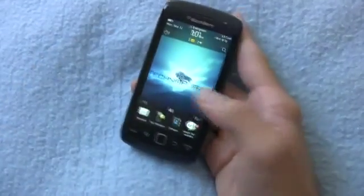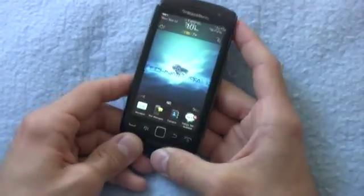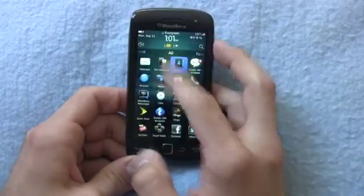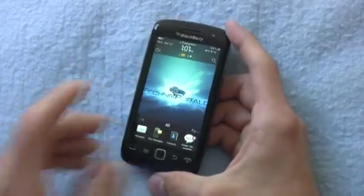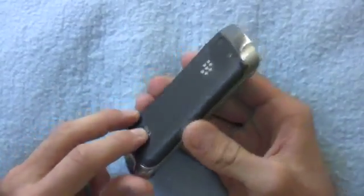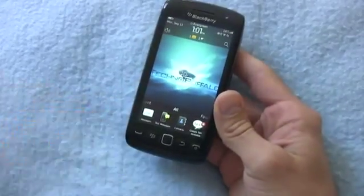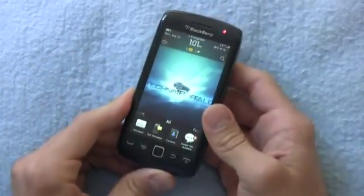However, here are the cons. BlackBerry 7 OS is nice, but as I stated earlier, antediluvian. Too many manual steps. Unused space here. We could use some widgets, so that is something to consider. We could use more memory. It has 8 gigabytes out of the box. I'd like to see 16 minimum for this price. Camera interface needs improvement. We just went over that. And maybe a bigger battery for better battery life.